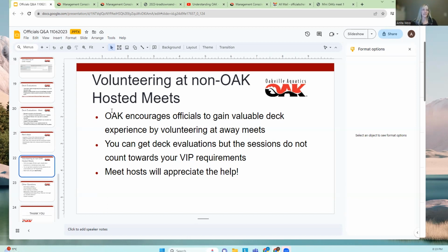So I would encourage you to work at other meets. It's a great experience. You get to know people. Other competitions may be challenged in trying to staff their decks. It's a problem that we all encounter. So I would encourage you to consider helping out once your swimmers go to other competitions. Host clubs will always appreciate that.